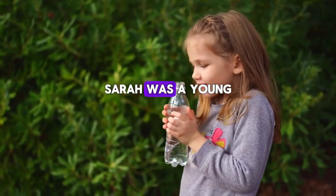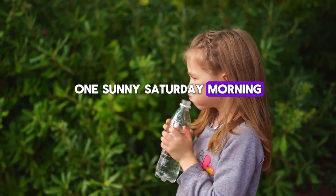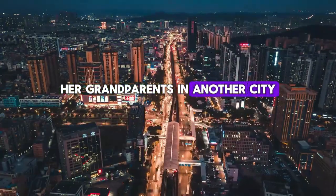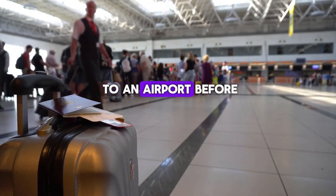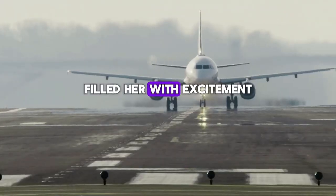Introduction. Sarah was a young girl who loved adventures. One sunny Saturday morning, she and her family planned a trip to visit her grandparents in another city. This meant they would have to go to the airport, and Sarah was thrilled. She had never been to an airport before, and the idea of flying in an airplane filled her with excitement.